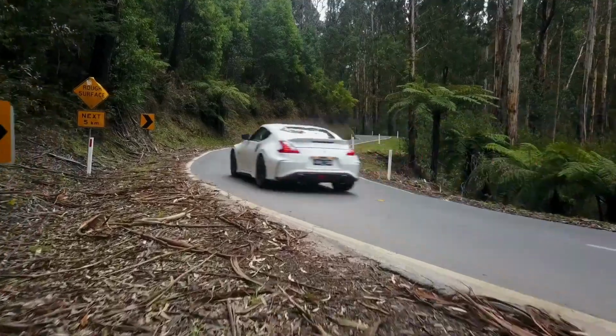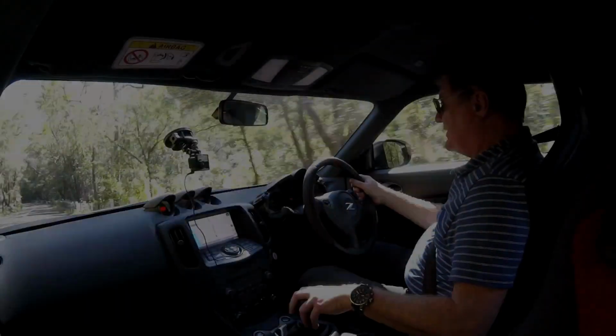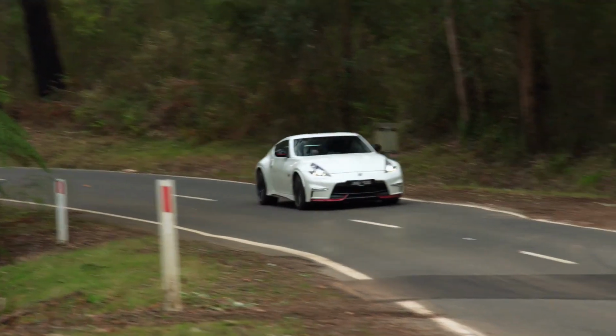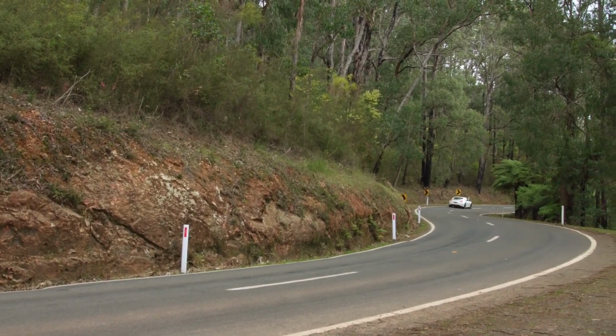We're in the 6-speed manual, but it also comes in a 7-speed automatic. In sports mode, the gearbox will blip the engine between downshifts so that the revs are matched and you don't get that kind of jerky back thing. Let's go and test out this Nissan Nismo tuned suspension. But on this section of road, which is very, very twisty and very turny, the gearbox feels light and nimble, and the engine is beautifully, beautifully balanced.